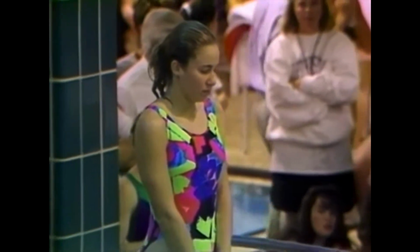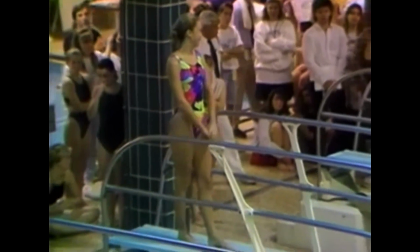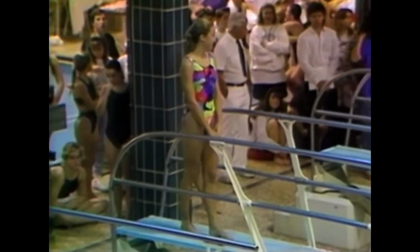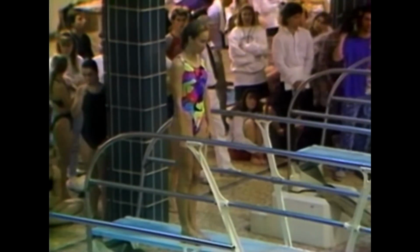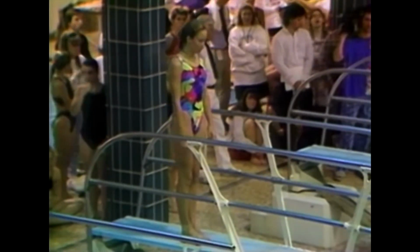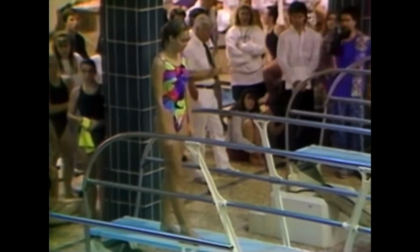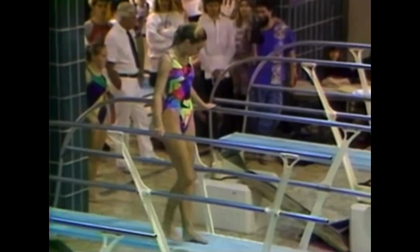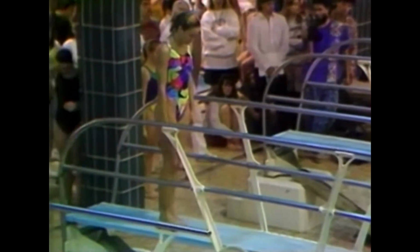Jenny concentrating on a forward 2.5. I like this girl's diving. She's very smooth. She's got a beautiful approach to the end of the board. And she's got some grace and classic style about her diving. She's also got a tough one here, 2.4. Yes, she does. She needs to really get the spin moving by throwing hard with the arms and getting a good takeoff off the end of the board.